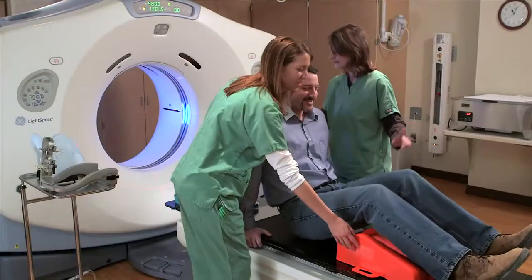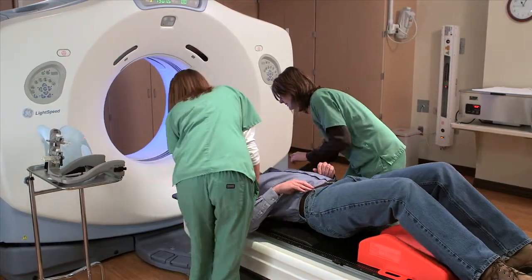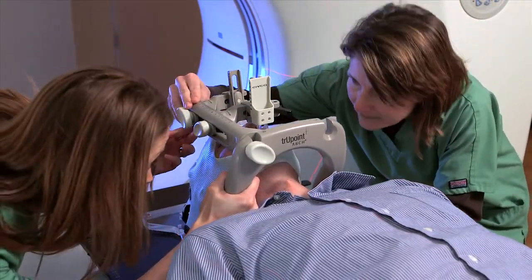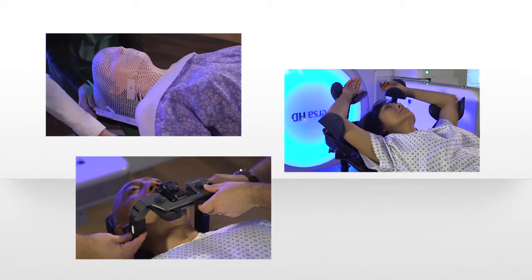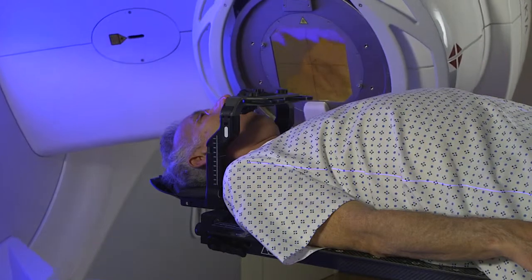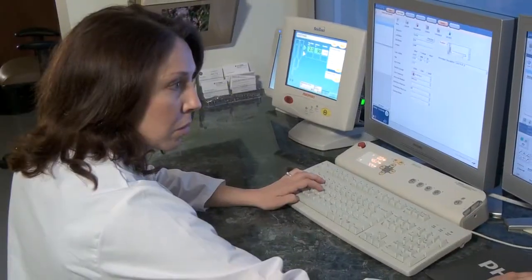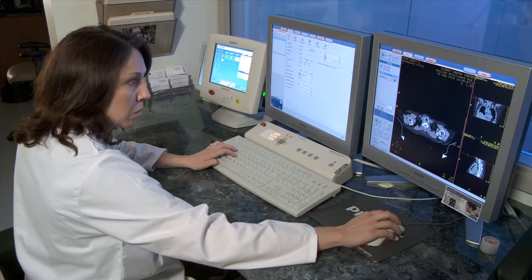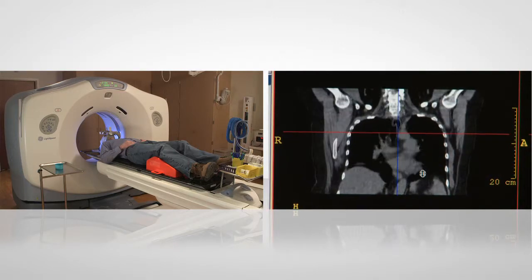In this step, called CT simulation, you are positioned exactly as you will be for your radiation treatment. Special immobilization devices support you to help you stay as comfortably still as possible. These devices may include special masks, bite blocks, or other special devices to assist with keeping you immobilized yet comfortable. Your skin or head mask, if one is used, is marked with colored pens to help pinpoint the treatment area. Your radiation therapist then takes detailed scans to exactly define your tumor and the surrounding area. These images are sent along with positioning and immobilization details to the treatment planning team.